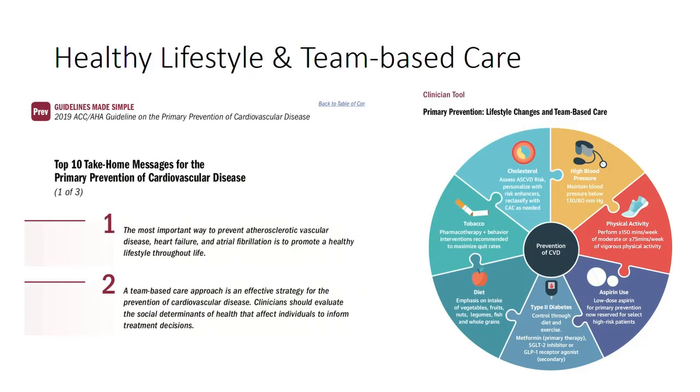So I think the other big take-home message is that the guidelines from 2013 really started the shift to calculating a patient's 10-year cardiovascular risk by race and ethnicity. The new guidelines in 2018-19, the big take-home message is lifestyle changes across the lifespan, that the primary thing that we can do to reduce cardiovascular risk is to foster healthy lifestyle changes.